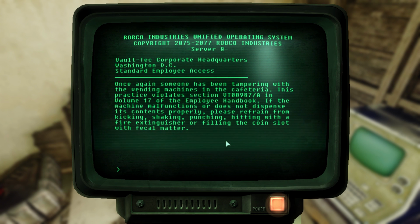Oh no! These are very specific instructions. What kind of Vault-Tec employee would fill the coin slot of a vending machine with fecal matter? How could that possibly help?